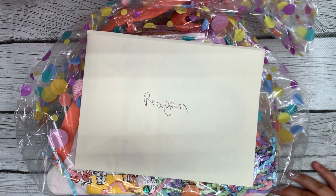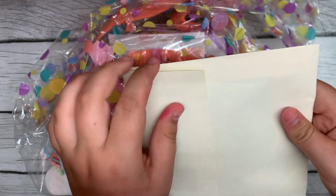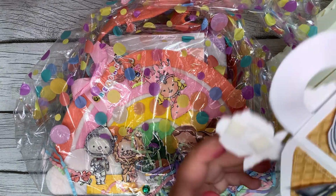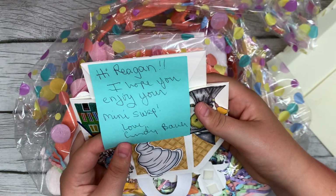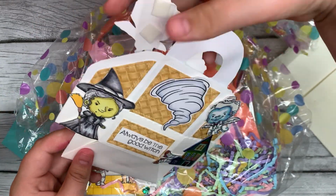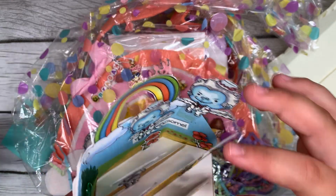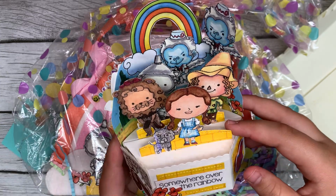And there you go, Reagan. It's all yours. So, here's a card. Miss Cindy, I sent her a little bit of happy mail when she had her surgery, and Reagan sent her a drawing of a giraffe. Hi, Reagan. I hope you enjoy the mini swap. I think this is a pop-up card. It is. Look. Oh. Wait, is that Elvis? It pops up like that. How cute is that? She stamped and colored all these little guys.